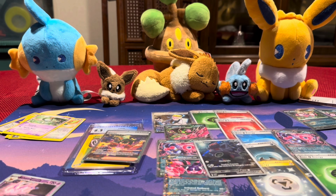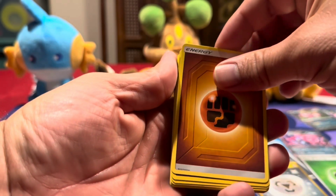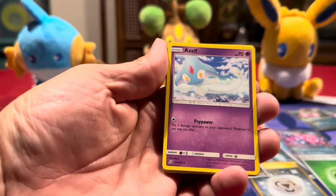What's the count on these? It is 4 to the front. Take this off, right? Yep. Just leave it like that and turn around. 4. Turn around. Yep. So count to 4. 1, 3. The energy should be on the front. So we got a fighting energy. We got a fighting energy. We're fighting for this one, baby. Yep. Let's see what we got.